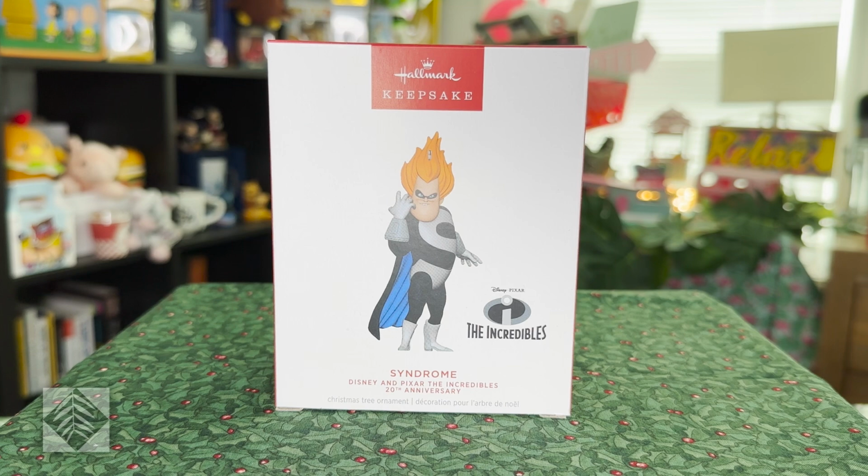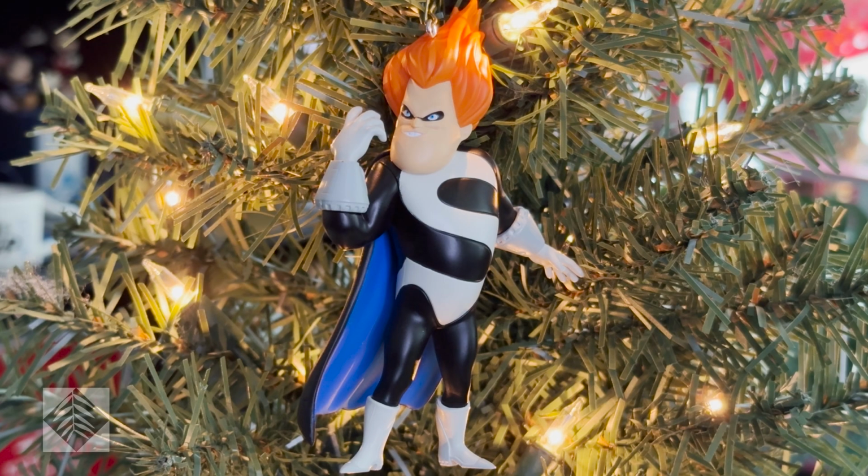One of the limited editions this year is Syndrome from The Incredibles. Over the past few years, I've collected some of the limited edition ornaments from Disney at Hallmark that have represented villains from their movies. I've had an Ursula and a Hades, but this is the first time I think I have seen Syndrome in the form of an ornament, and he looks great. I mean, look how evil he looks.